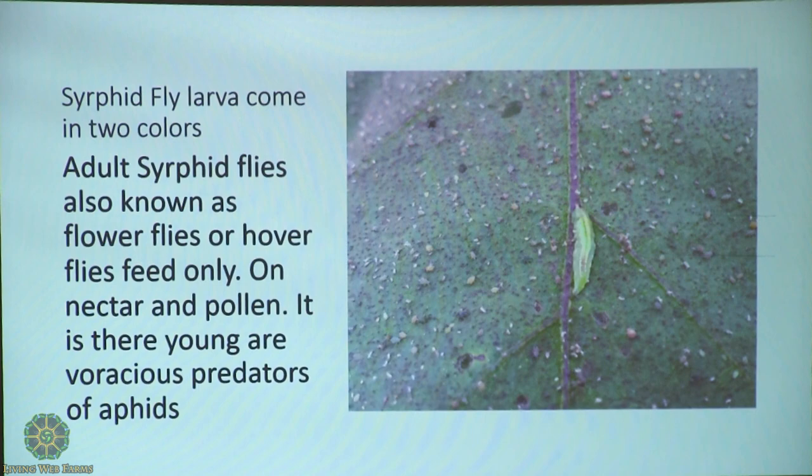And then, just so you know, that syrphid flies can be different colors. This is not on milkweed. This is probably on a cucumber leaf, I'm assuming. But once again, it's the same complex. The same predators are in here. And so you have a syrphid fly. And this actually shows you what they're more often going to look like.